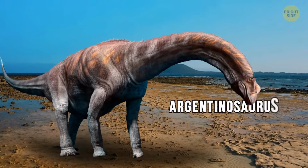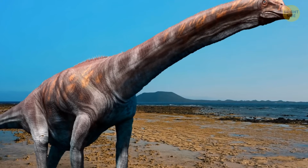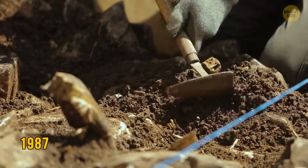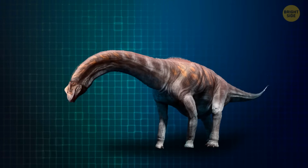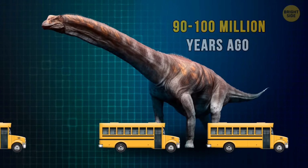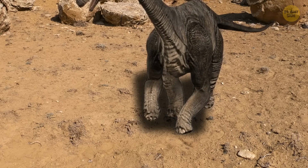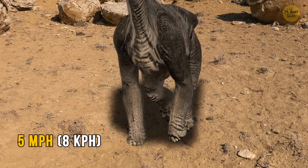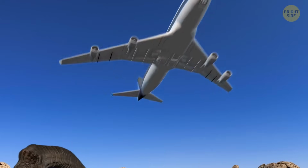The Argentinosaurus is considered to be one of the largest dinosaurs to have ever roamed the surface of the planet. This creature was discovered in 1987 in Argentina, hence the name. The length of this colossal herbivore that lived around 90 to 100 million years ago could be as long as 3 school buses. These dinos were pretty slow. Their top speed was around 5 miles per hour, which is the speed of a very slow taxiing Boeing 747.